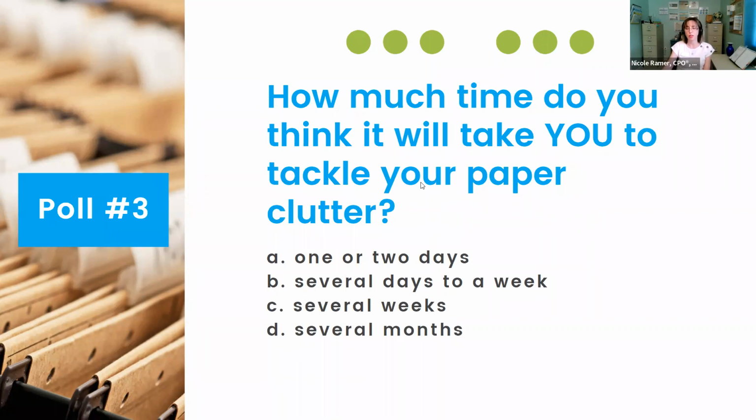It's understandably overwhelming, and it's why you shut the door on big projects, or messy rooms that you just don't want to see, because it seems like an impossible feat. And so instead of putting it off, just tackle a little bit at a time.